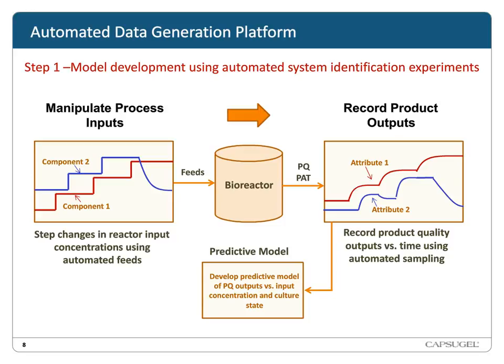This slide shows a general schematic of the automated platform that we're currently developing. The first step here, the box on the left, is to generate data sets which quantitatively relate the effects of process inputs to product outputs. When we say process inputs, we're talking about things we can control, things like feed concentrations, for instance. Whereas product outputs are attributes that we suspect are important in determining the quality of the medicine. We can generate these data sets using techniques that are borrowed from a well-developed field known as systems identification, which we'll talk a little bit more about later in the webinar.